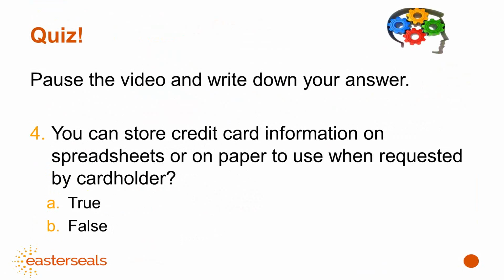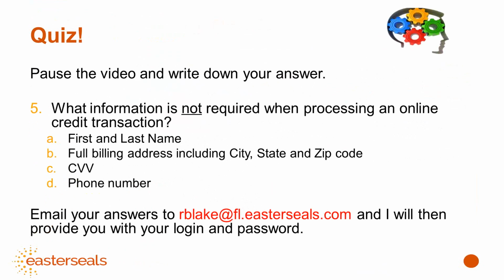Question 4: You can store credit card information on spreadsheets or on paper to use when requested by the cardholder. Is that true or false? And question 5: What information is not required when processing an online credit transaction? First and last name, full billing address, CVV, or phone number.